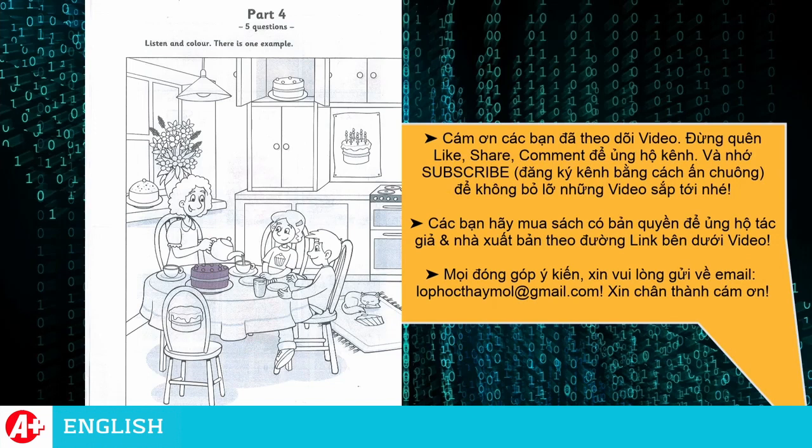Two. What color now? Brown is a good color for a cake. Right. Which cake is that color? The one next to the flowers in the window. Yes, the one next to the flowers. That's good.